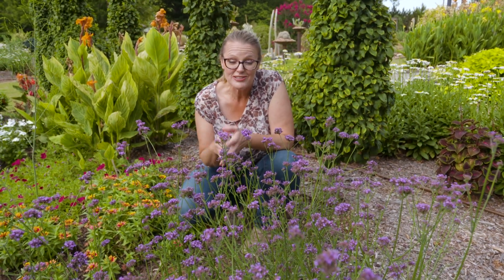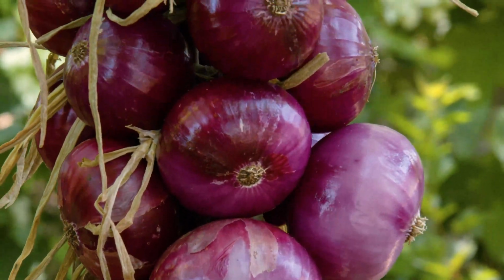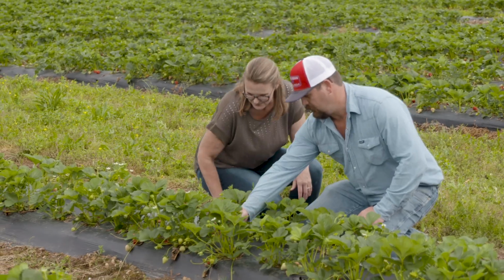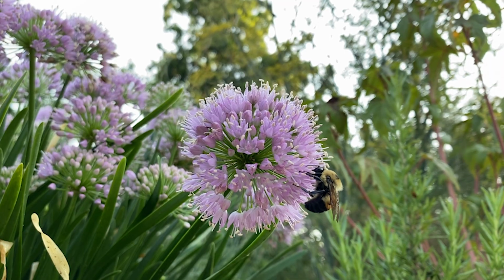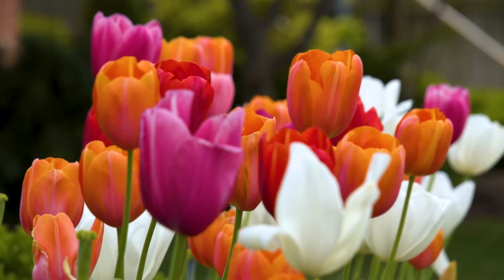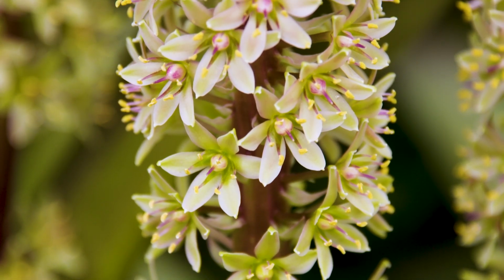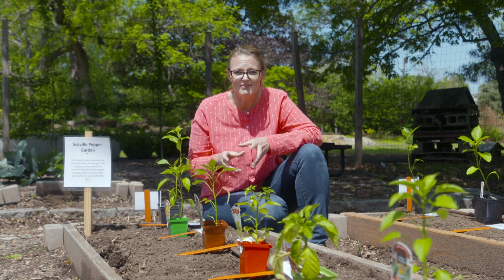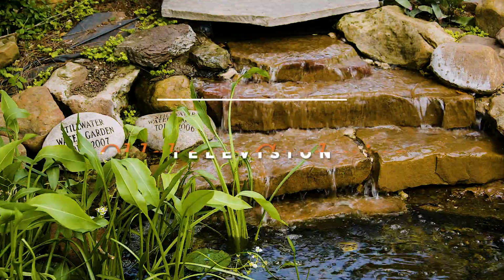So if you're looking for an easy, low-maintenance perennial, have two different types of flowers on one plant. Capsaicinoids that gives the pepper its heat.